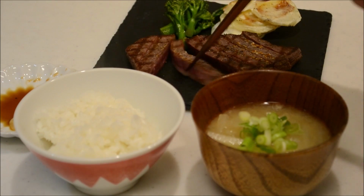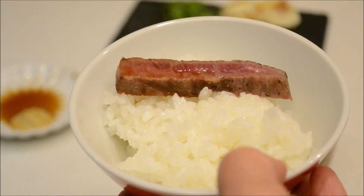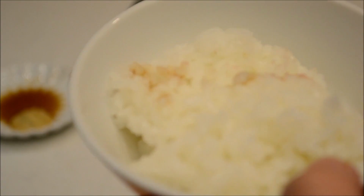I want to have a nice cut of Kobe beef on a special day like accomplishing something. The cravings for meat happen to me once or twice a year.